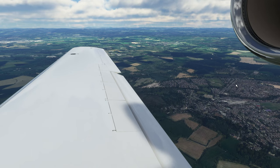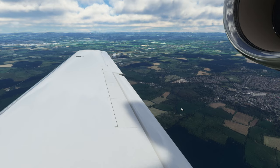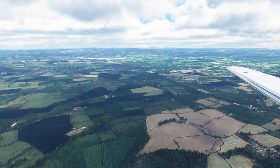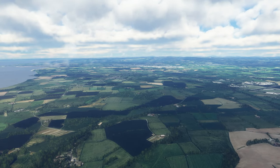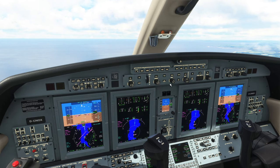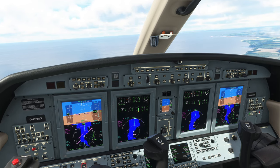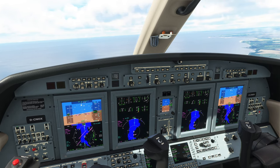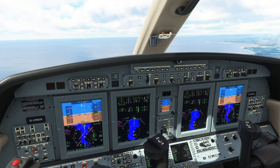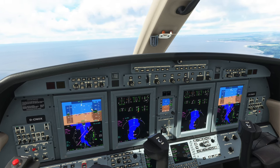I'm going to start getting our flaps ready so that we can land soon. Here we are in beautiful Wales, folks. I should have turned back a little bit. Yeah. Probably should have stayed where we were. Okay, now we're below the glide slope.